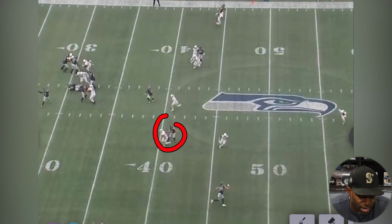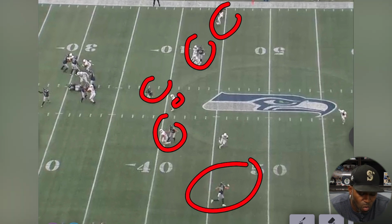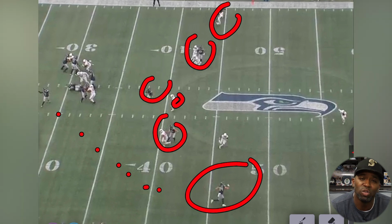Look, everybody's crashing down on Bobo. We're locked up there. Got a running back taking care of the Mike linebacker. Wide open. Geno sees that. He's going to drop a dime to Kobe Parkinson. A gain of 27 yards. Big play in the second half to get things going.